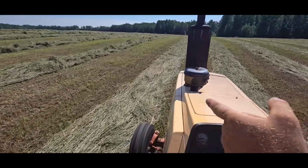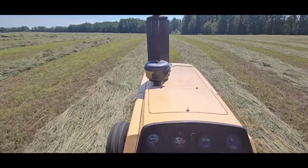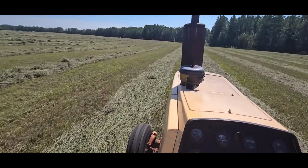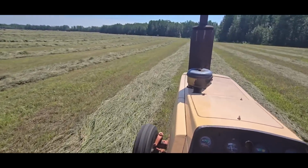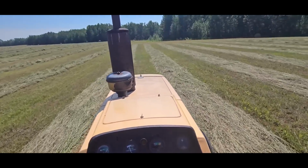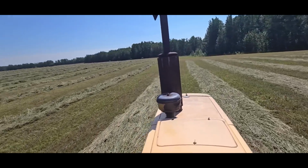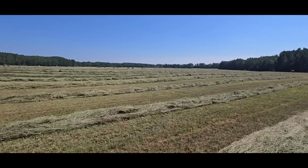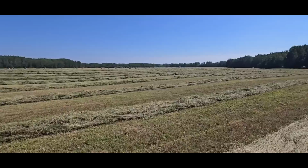I just cut this hay day before yesterday, and the alfalfa is already dry. It's amazing how fast it dries when it's this hot. I baled all that there yesterday. I thought I filmed some of this, but I guess I didn't film anything.